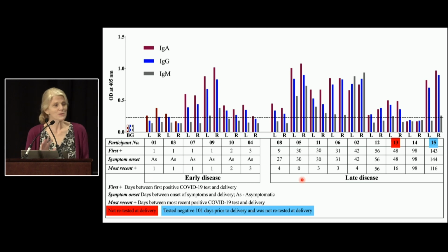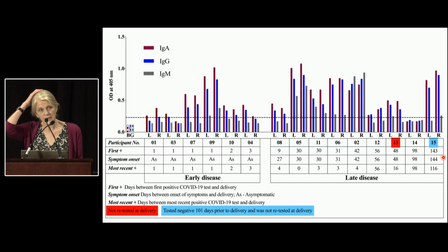Okay. Now, this truly is a very busy, complicated slide, but I just want you to focus on a few things. So first, in this row here, it's the participant number, so there should be 15 of them going across. And in this row up here, L and R means their left and right breast. We think it is really important always to take milk from the left and the right breast and keep them separate in analyses, because that will help us understand if there are different things occurring in the left and right breast. Now, the next thing to note is this dashed line. Anything below that dashed line is not a significant increase in antibodies, and anything above it is a significant increase. So if I had to tell you the major take-home of this slide, it's that women vary.